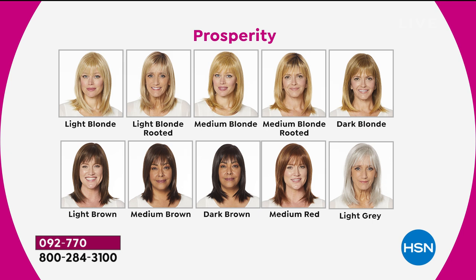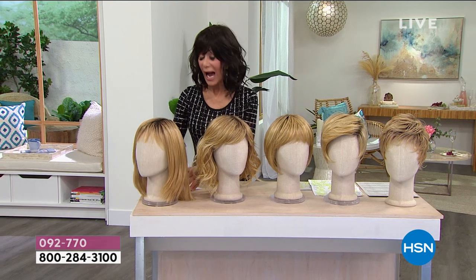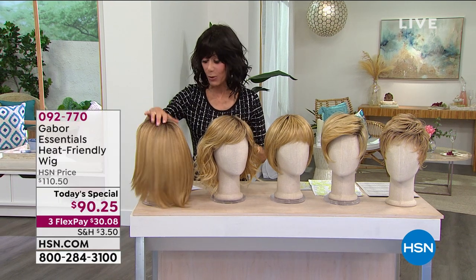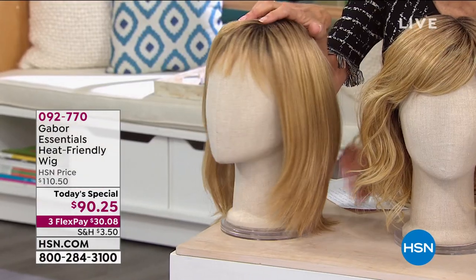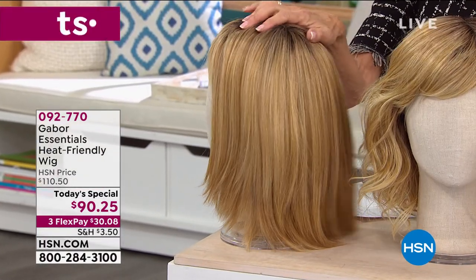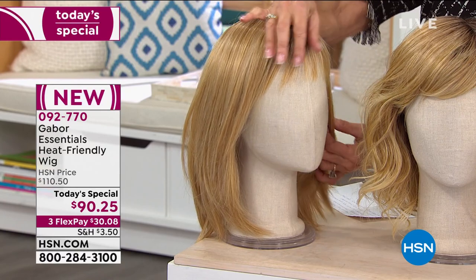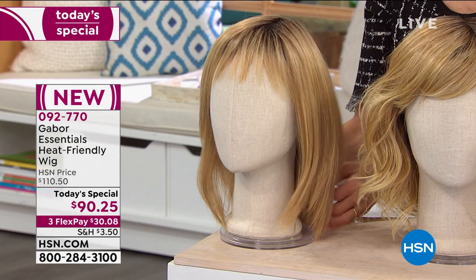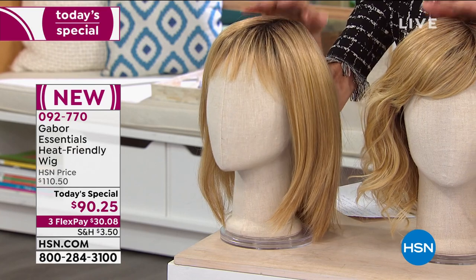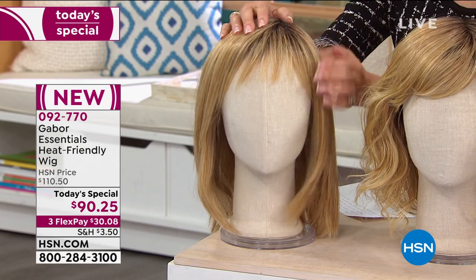So Prosperity is definitely the longest. It's shoulder length. It has this beautiful layered look. I think that's important because I'm always nervous about layering my hair. I'm not sure how it will fall. So if you've wanted to layer your hair, you get that beautiful layering. It comes with the fun little bangs to it as well. Very, very youthful. And this along with Lively, these two are the most popular.